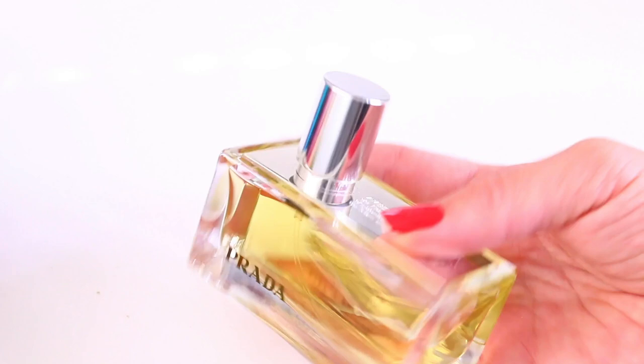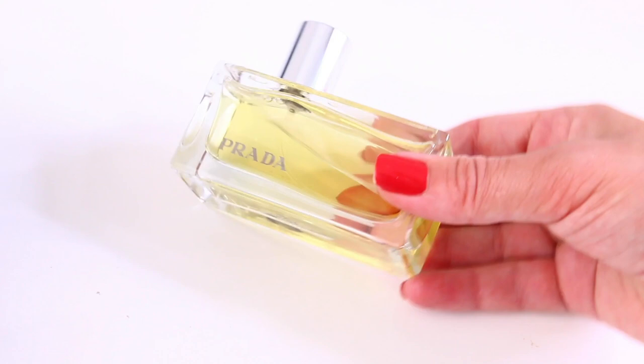Prada Amber. Let me tell you, one of the most unique and memorable designs of a bottle. Really cool stuff, very hard luxury. Rather affordable now in price. I'm open to swap it.